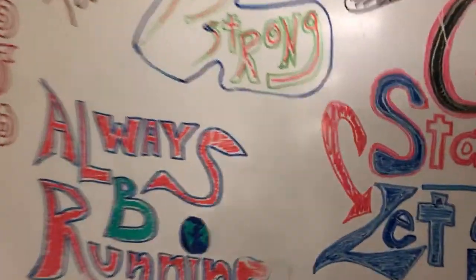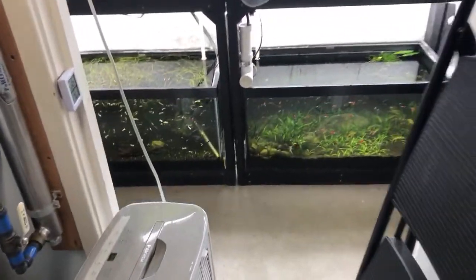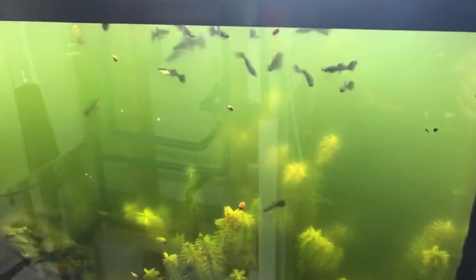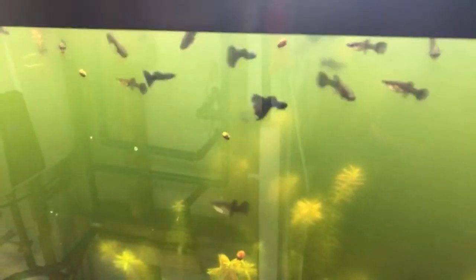So let's go on in here and we'll have a look at the black Moscow guppies, which we're actually changing water in right now. Boom, fire, nice. These guys are actually in some green water. Scroll up. You can see the females actually have a lot of color on them too, a lot of black color.